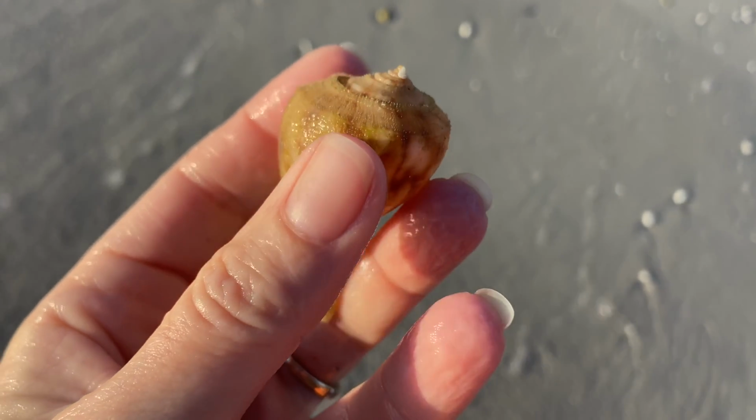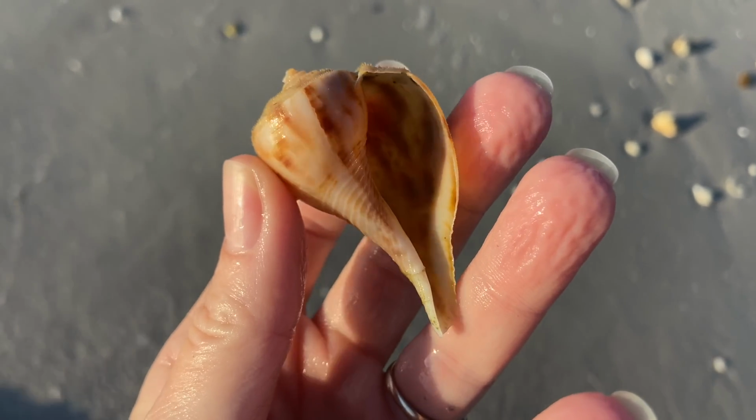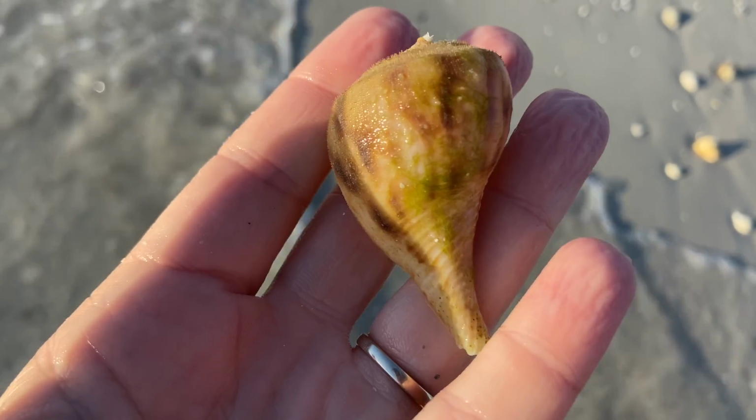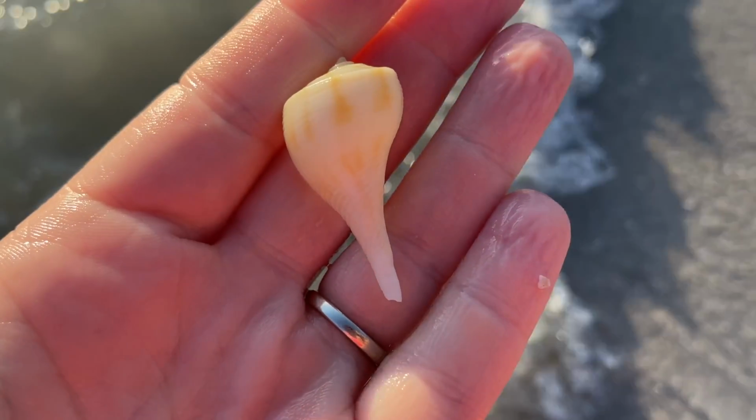Oh, no problem. That is a pear whelk with really great color. Typically, the base color of the pear whelk is white. This one looks like it's kind of a gold color. Very cool. There you go. So that is what a typical pear whelk usually looks like.